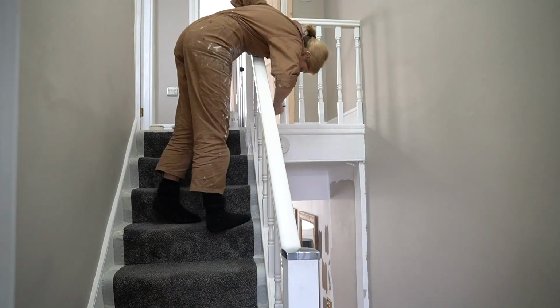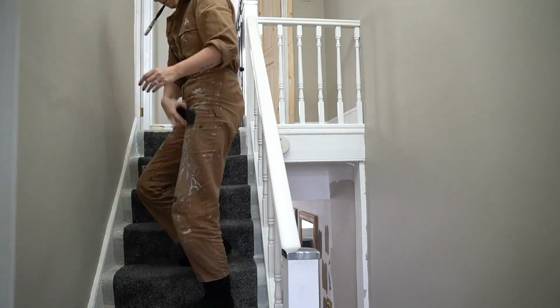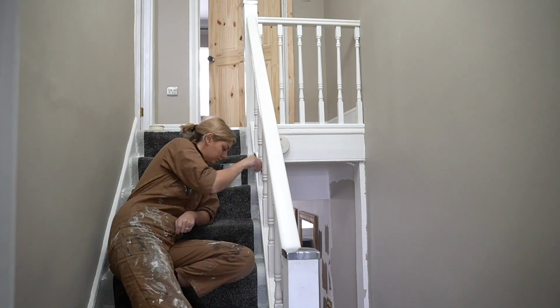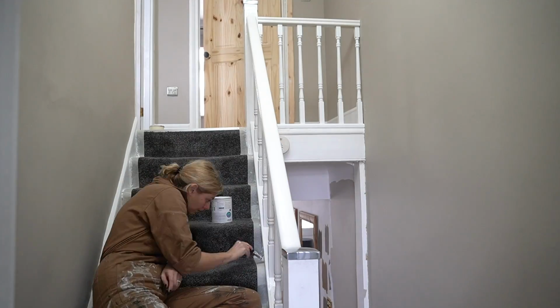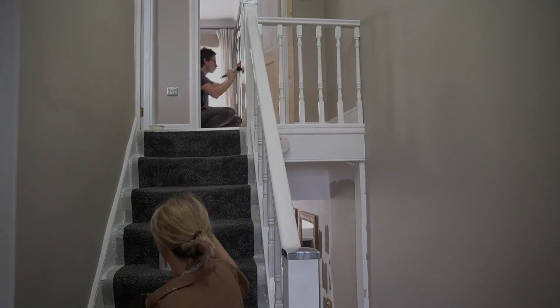So now Simon is sanding down the stairs. We're going to paint the stairs today, or not the actual stairs, but the railings, balustrade, and the like footboard. I want to call it skirting board, but I don't really know if it is a skirting board on stairs. Either way, we're doing that today. And then Simon's going to do a coat of undercoat on the doors, even though I still haven't decided what colour they're going to be.